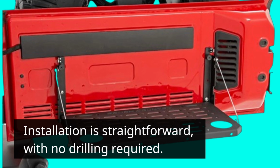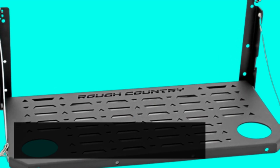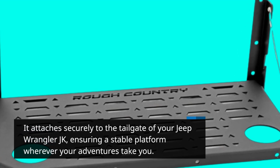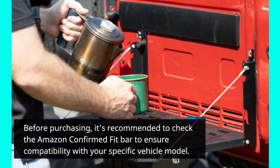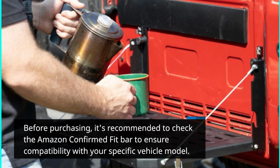Installation is straightforward, with no drilling required. It attaches securely to the tailgate of your Jeep Wrangler JK, ensuring a stable platform wherever your adventures take you. Before purchasing, it's recommended to check the Amazon-confirmed fit bar to ensure compatibility with your specific vehicle model.